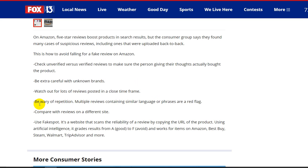Beware of repetition. Of course you will have to read the reviews, and if they all sound really similar, with maybe just one or two words changed in the sentences, then you know these are probably faked reviews. Usually they also contain similar language phrases and so on.